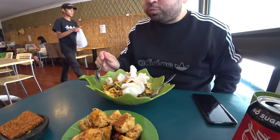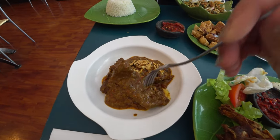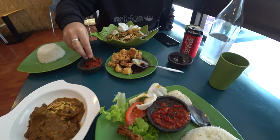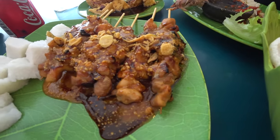The peanut sauce in the gado-gado is so authentic. Every bite reminds me of Indonesia, and all the ingredients are fresh. If you're not in the mood for gado-gado though, they do make a pretty delicious rendang. And since peanut sauce seems to be their specialty, their satay ayam is also very tasty and highly recommended.